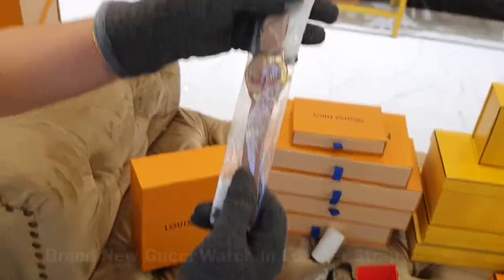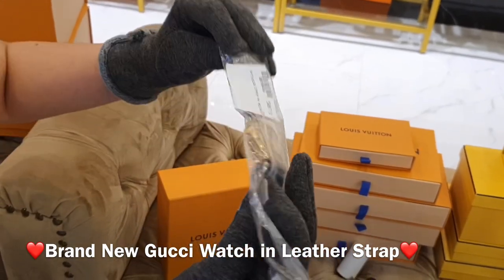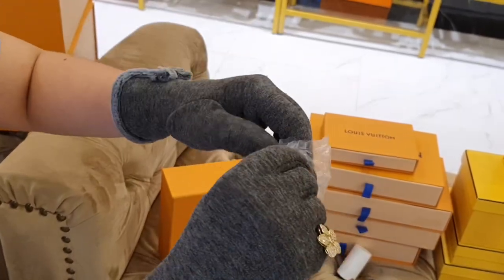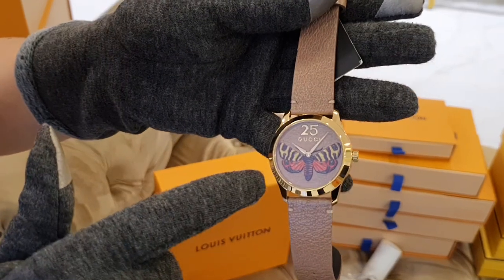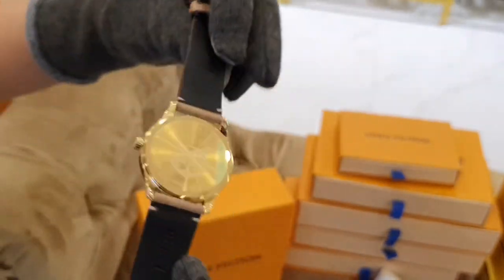So, it's a watch. This is a Gucci watch in leather strap. Color brown siya, guys. Naka-sealed yung plastic niya eh. This one is brand new. Pero sige, open natin para ma-appreciate niyo yung ganda ng watch mismo. So, ito siya. Uy, ang ganda. So, sa loob, I think it's a butterfly look. Tapos may nakalagay na 25 Gucci. So, this one is leather strap.